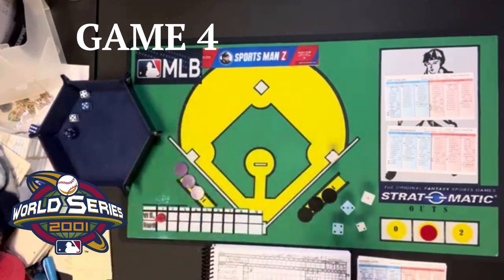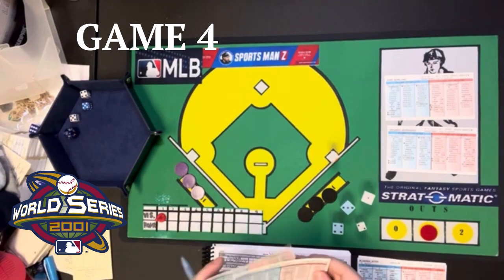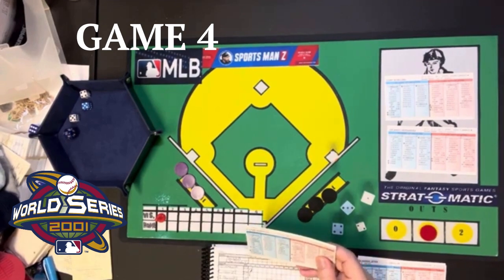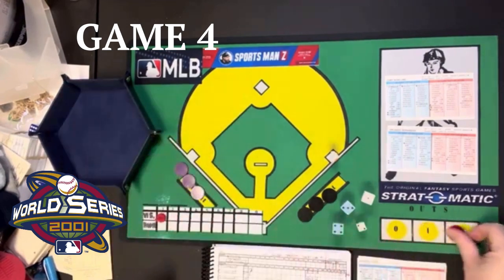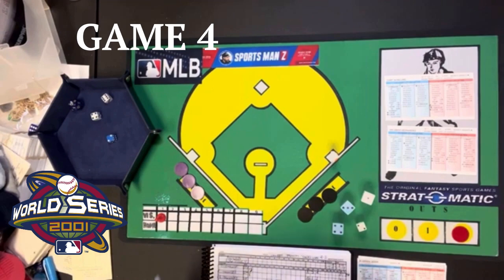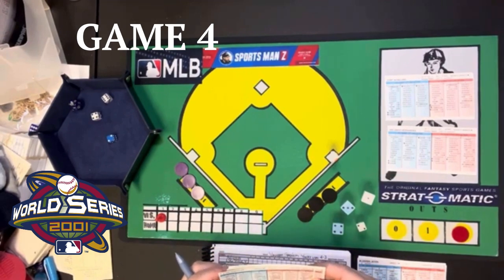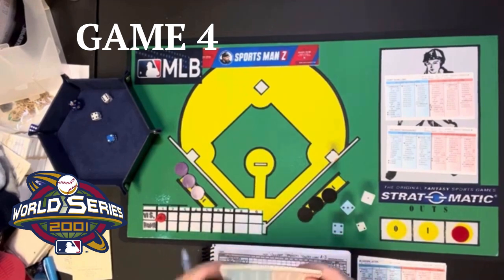Craig Counsell is the batter. He gets a 5-9 left-handed batter, and that is going to be a strikeout. Hernandez with his first K of the game, and of the series for that matter. And with two down, Luis Gonzalez is up, and he gets a 2-10 against a righty, and that is going to be an out. That is actually a pop out to shortstop.